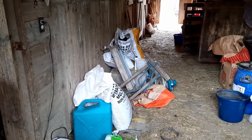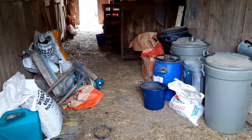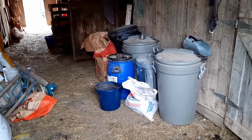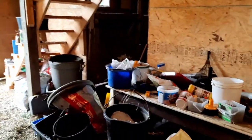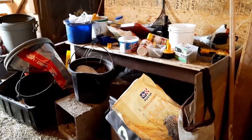But first I'll show you how messy it is so that we can really rejoice when it's finished. The truth comes out. This is what we have to work around when we need to move animals. Everything is just kind of piled everywhere. On top of that, as we travel further, it's another junk pile. Just stuff piled.